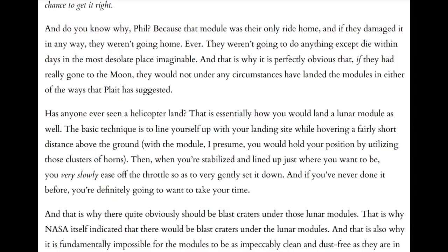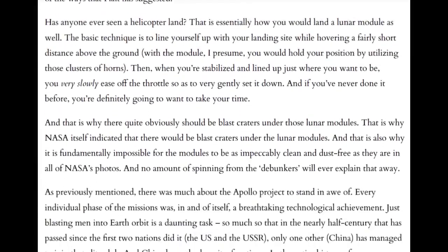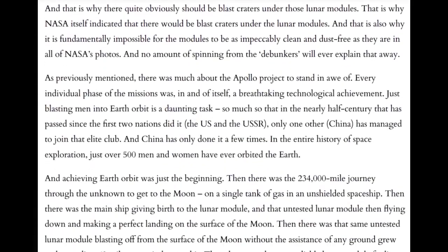And that is why there should quite obviously be blast craters under those lunar modules. That is why NASA itself indicated that there would be blast craters under the lunar modules. And that is also why it is fundamentally impossible for the modules to be as impeccably clean and dust-free as they are in all of NASA's photos. And no amount of spinning from the debunkers will ever explain that away.